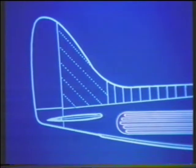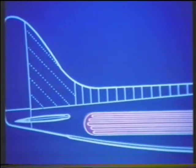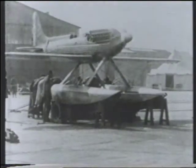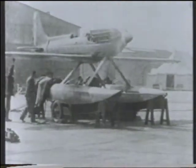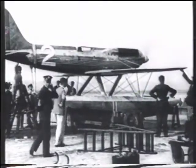Very large quantities of oil were used too. The tank was in the fin, where some heat could be lost, and the oil circulated through radiators along the seaplane's sides. Thus, the problem of cooling the 1,900 horsepower engine was solved, with the minimum of drag. The question posed was, would it all work in practice?